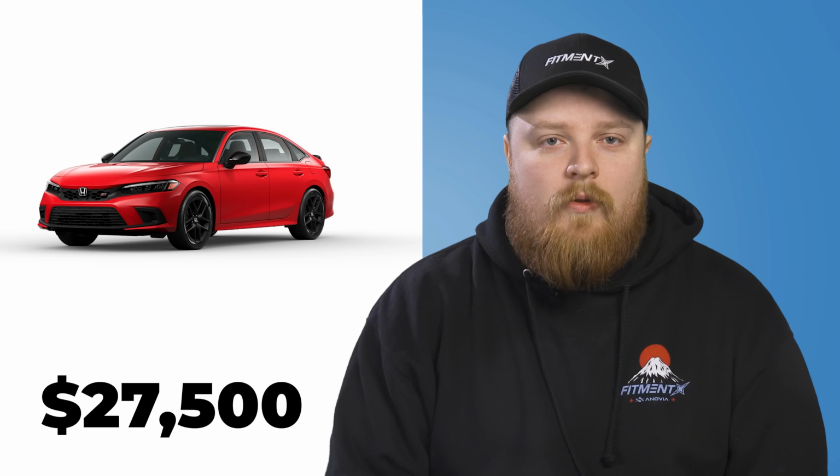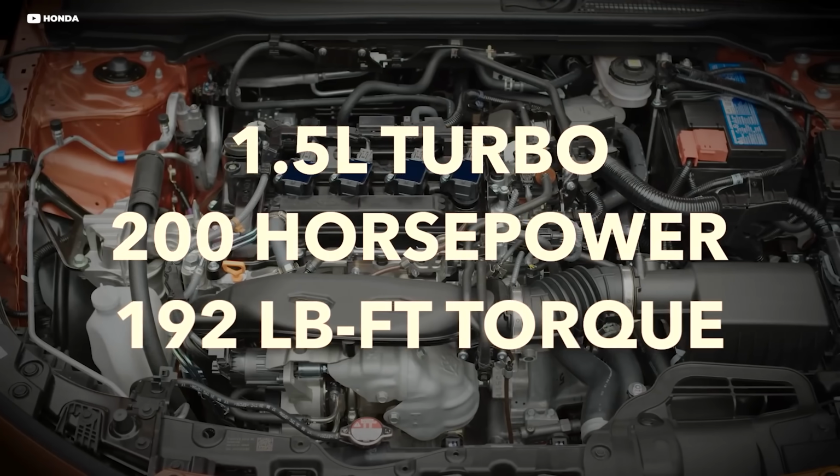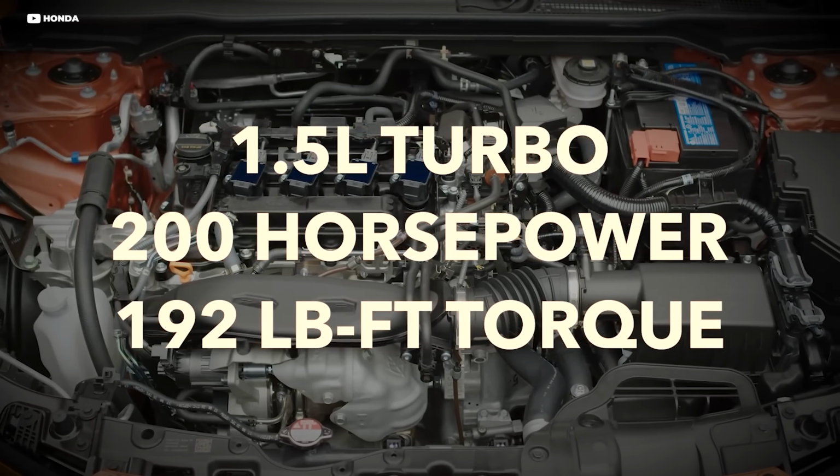I don't know. It's a 1.5 liter turbocharged 4-cylinder that makes 200 horse, which so far is the lowest on the list. I don't have a lot to say on this. I've seen it at SEMA in person. It's literally just as boring.